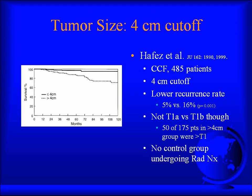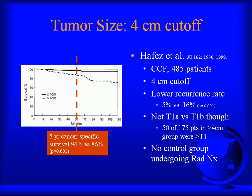As you all know, the TNM staging has been modified to T1A and T1B with a 4-centimeter cutoff. This is a study at Cleveland Clinic looking at that 4-centimeter cutoff, and it basically showed that tumors less than 4 centimeters had a greater 5-year cancer-specific survival compared to tumors greater than 4 centimeters. As well, it had a lower recurrence rate.